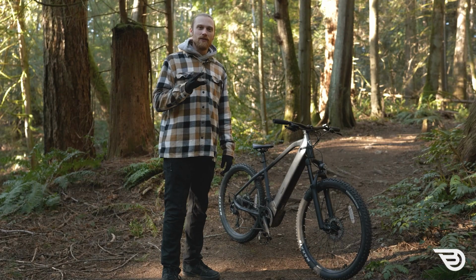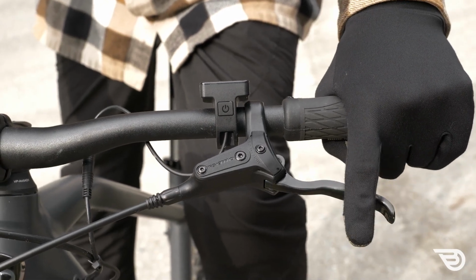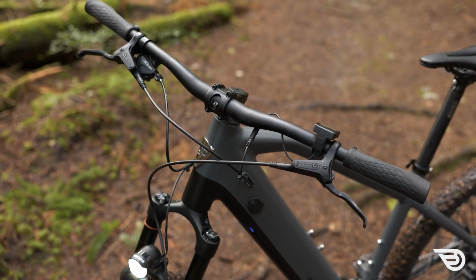The Tektro brake levers have very good lever feel and allow you to put just the right amount of brake pressure on the calipers. There's also a lot of room on the bars, so you can easily get those brake levers into the perfect position for your fingers.